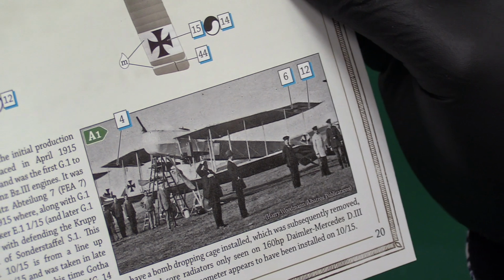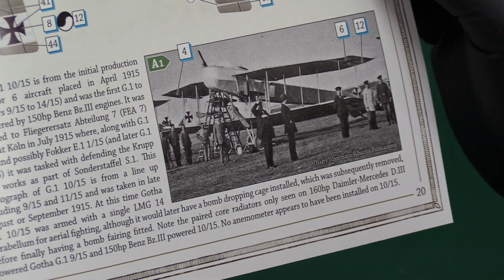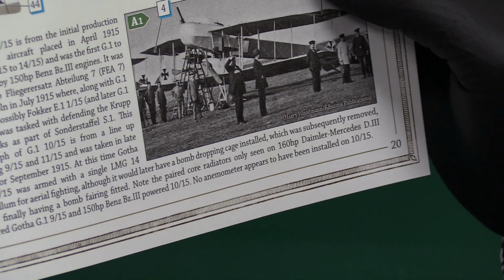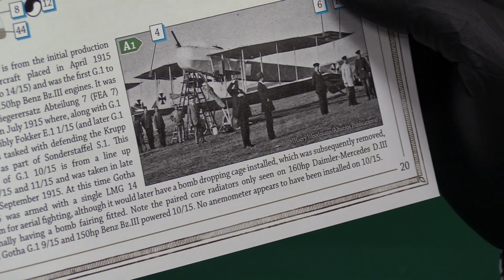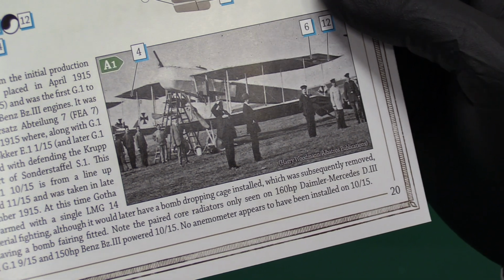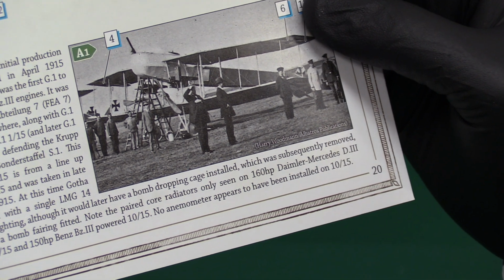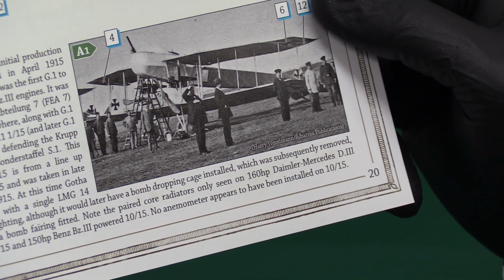Defending the Krupp Steelworks? It's a bomber. What's the idea of that? I think they're talking more about the Fokker E1 there. But anyway, this photograph of the G1 is from a lineup including 915 and 1115, was taken in late August to September 1915. At this time, Gotha G1 was armed with a single LMG-14 Parabellum for aerial fighting.